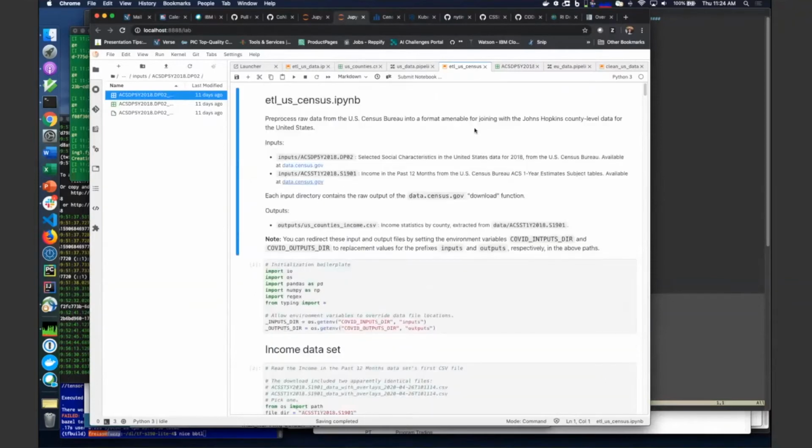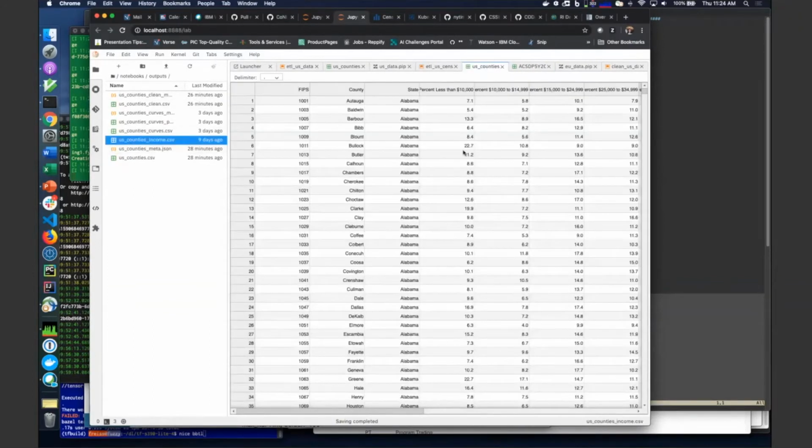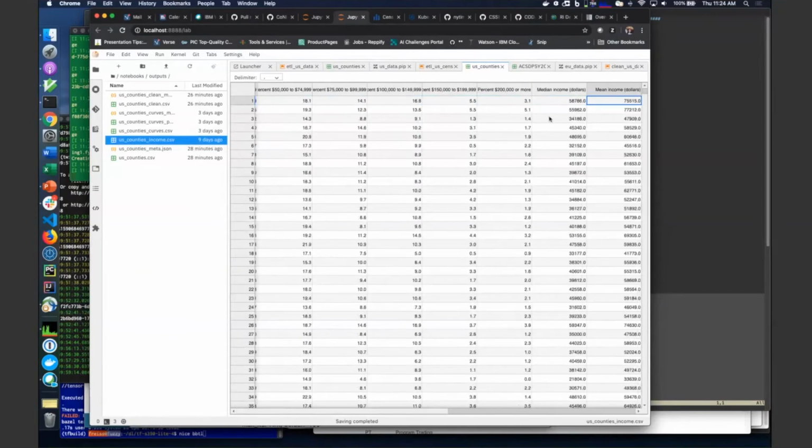What this census notebook gives you is, at the end, we output these income data by county for the United States. The histogram of income: first, one line per county, and then we have a histogram of several different buckets of income and percentage of households in the county that have, in this case, less than 10,000, 10,000 to 15,000, 15 to 25, and so on. We also have aggregates, mean and median income in dollars for each of the counties in the United States. And that lets you do interesting things like track how the epidemic has been affecting demographic groups with different levels of income.